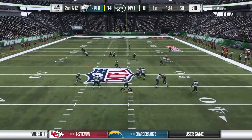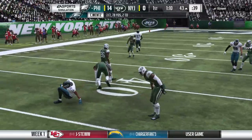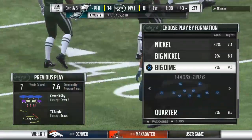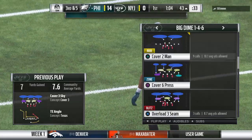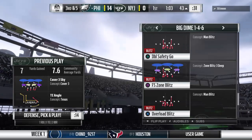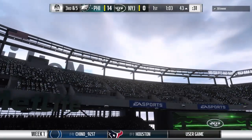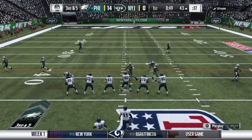From midfield, here's Wentz. Over the middle, complete to Tate. The reception good for 7. It's third down. One thing you're hoping for when you run drag routes, you're able to hit a receiver in stride, and he can pick up a lot of yardage after the catch. But in this situation, the defense was effective, able to stop him before he could get a good head of steam going.